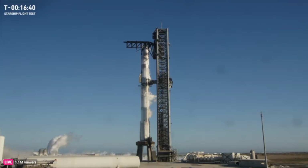Now, moving up the rocket, the ship features 6 Raptor engines. 3 optimized for sea level performance and 3 optimized for vacuum performance. Raptor Vacuum, or RVAC, is a similar design to the Raptor engine, but features a larger exhaust section and a larger expansion nozzle to maximize the engine's efficiency in space.